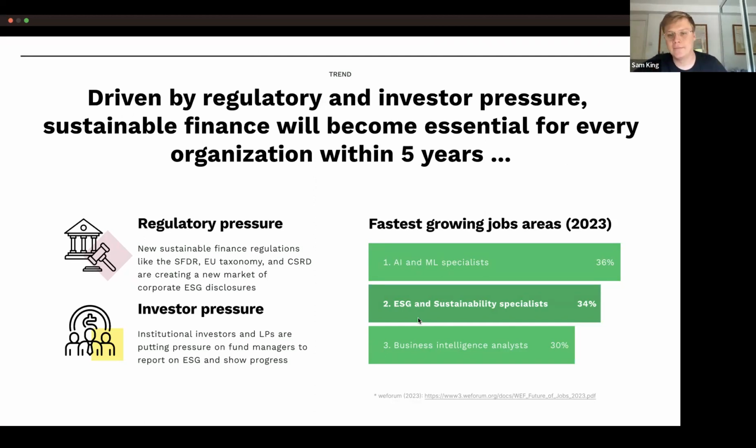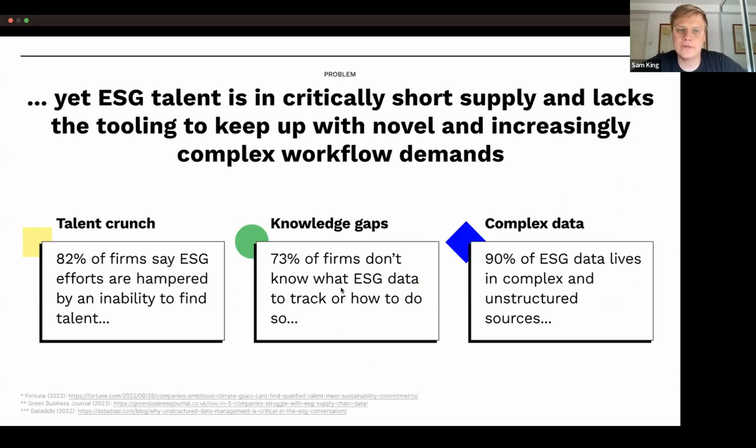And I think we already begin to see that with ESG and sustainability specialists being the second fastest job growth area this year, overtaken only by AI and ML specialists, which is maybe quite fitting for the topic of the talk today. But even though there's so much growth in ESG and sustainable finance, this is also creating a number of really serious problems. Not only the talent crunch, as many organizations can't find the ESG specialists they need to action their vision, but also specific problems created by ESG knowledge gaps. There are so many new regulations and frameworks coming out to get your head around, as well as the complex nature of ESG data, which often either doesn't exist or exists in complicated and unstructured sources and documents.